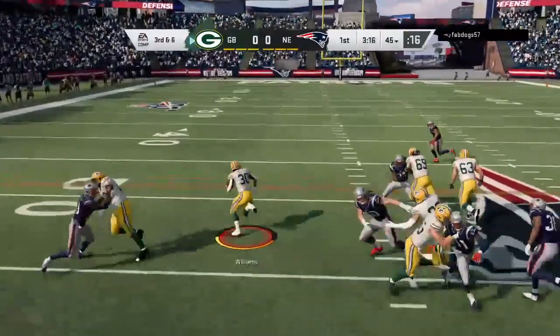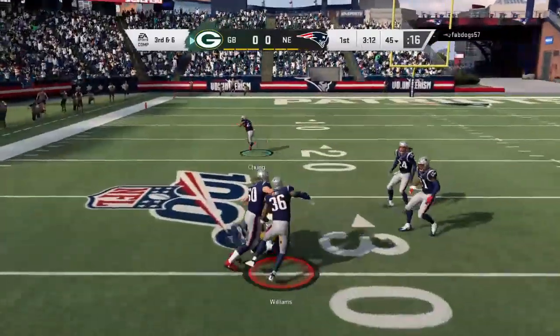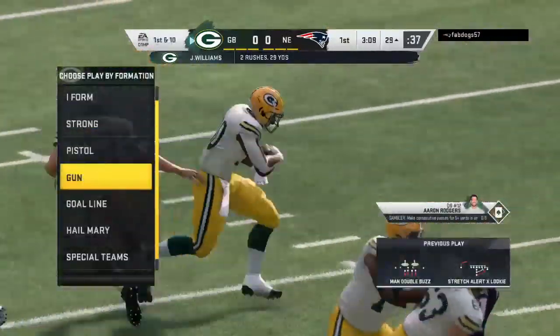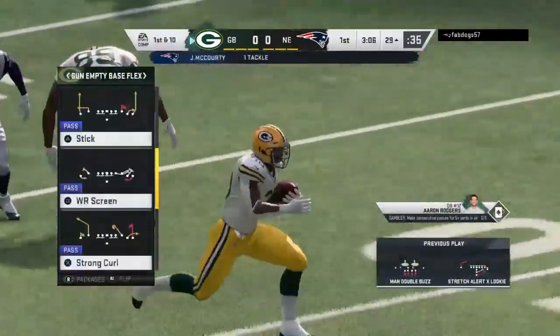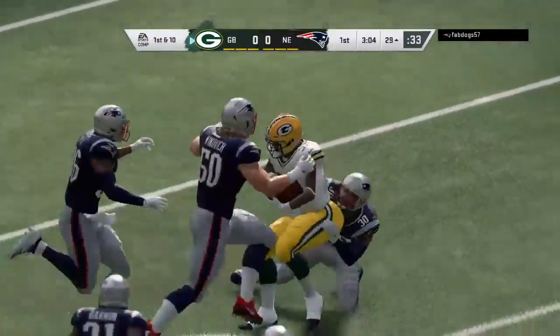On 3rd down, here's Williams. He's got a first down and then some inside the 40, and down to the 29-yard line. A big chunk on the ground there, 27 yards. If you make the stop there, maybe you hold them to 3 on this opening drive. They didn't get the stop.